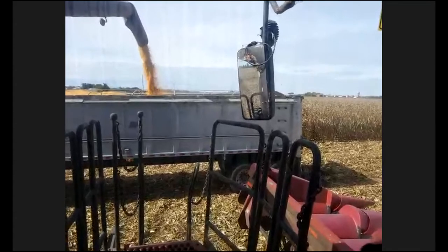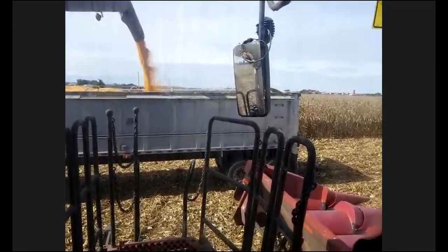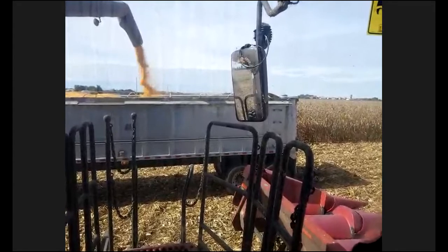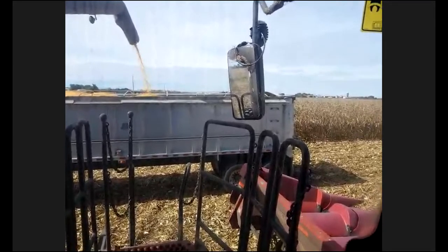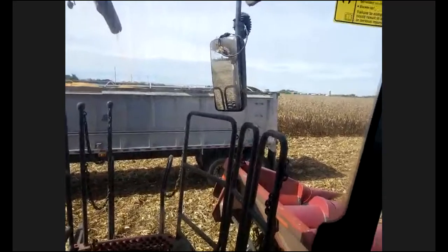We dry it with heat from propane, and then it'll go in our bin, and we'll haul it out. We'll start hauling some out in December, but we haul grain from pretty much December until late summer normally.